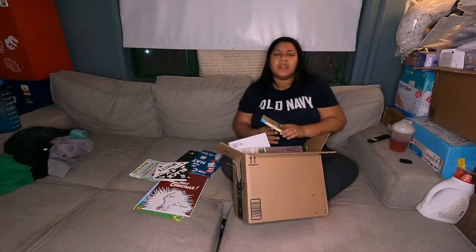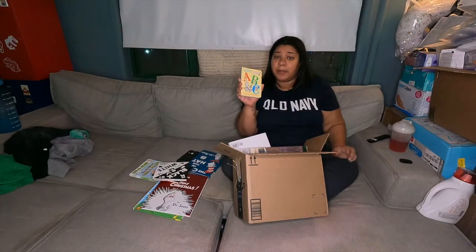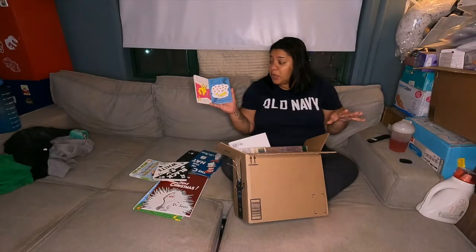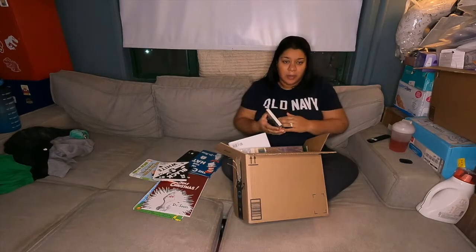I forgot to mention in the Dr. Seuss collection, I also got the Dr. Seuss's ABCs, an Amazing Alphabet book, which is incredible because it shows each letter, and then it shows three words that begin with the letter, and they kind of make it like a song, so I thought that was neat.